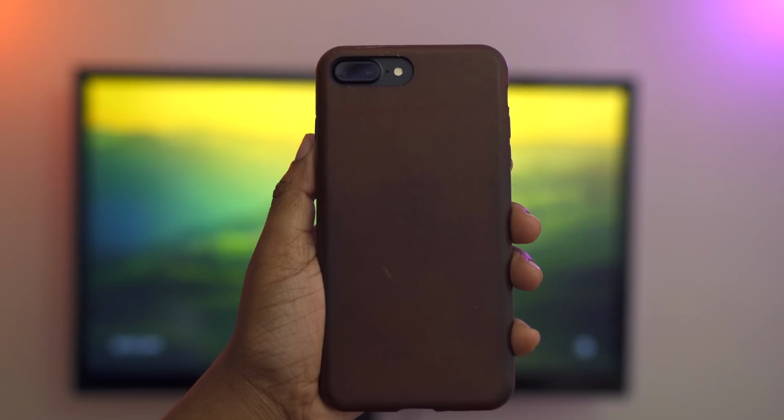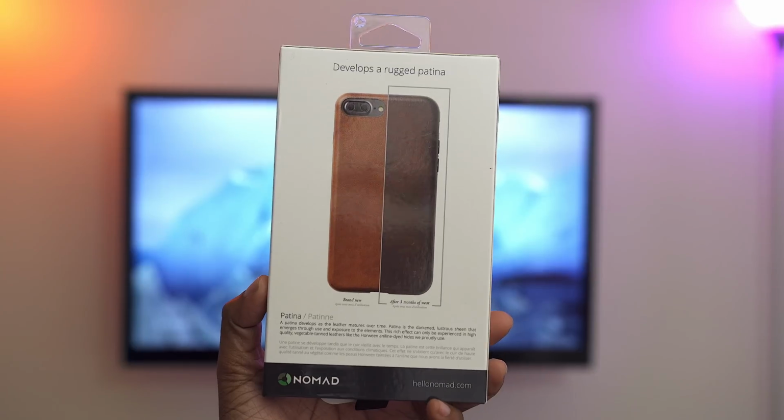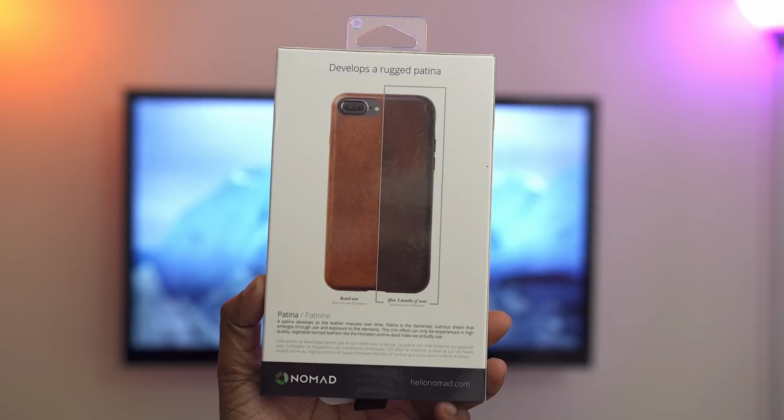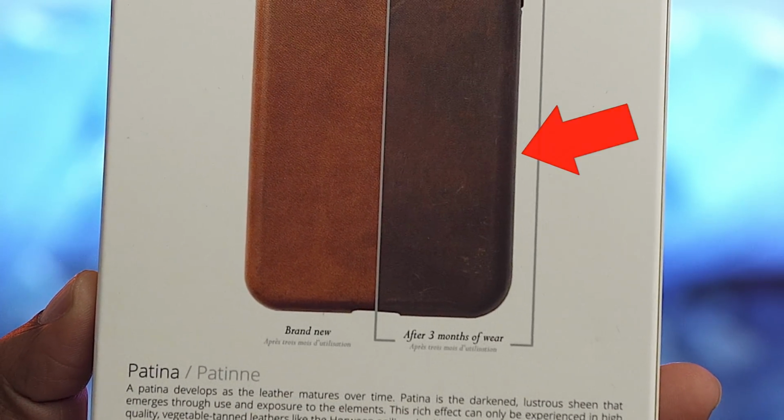But I do like how the case has aged over time. As you can tell, I have been using this case for a bit. So this is what it looked like originally, and this is what it looks like now. So yeah, you can kind of get a feel for what it may look like as you continue to use it.